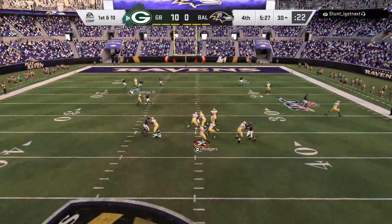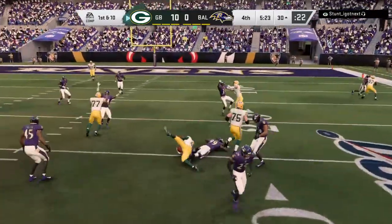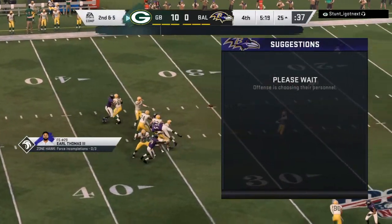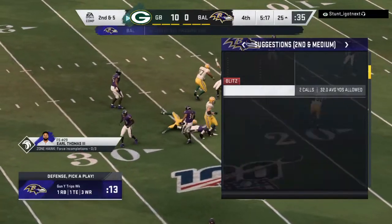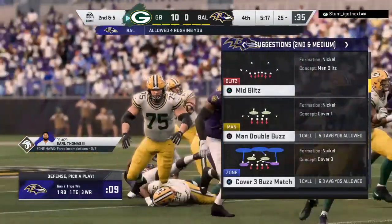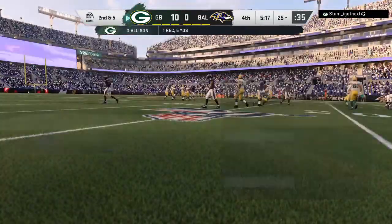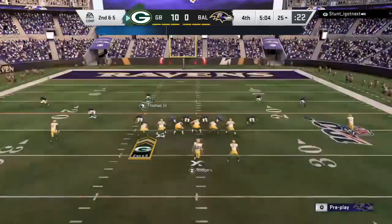Working from the gun. Rodgers. Got a man. That's Allison. And he stopped right at the 25 after a gain of 5. Another nice pickup through the air, and I think a lot of people might expect them to run the ball in this situation, Brandon, but with this lead, they're electing to throw the football. Swings, slants, quick outs, things that they consider safe. Second and 5 after the 5-yard completion on first down.